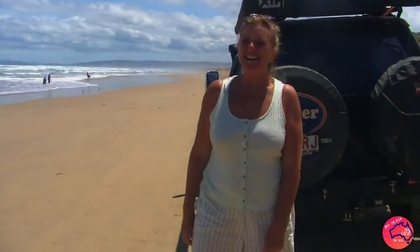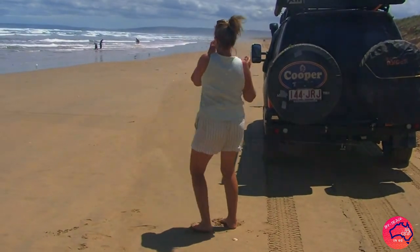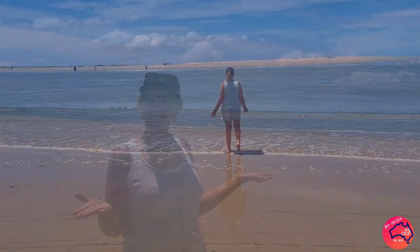Cockle dance. I don't have the equipment. Yeah, but show us the dance. Ever since you were a little girl, there's something you've wanted to do. Go to the mouth of the Murray.